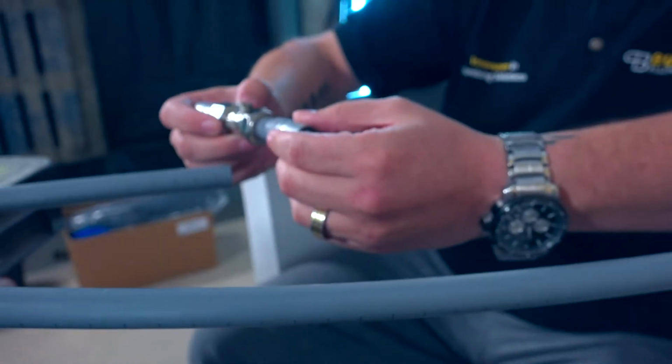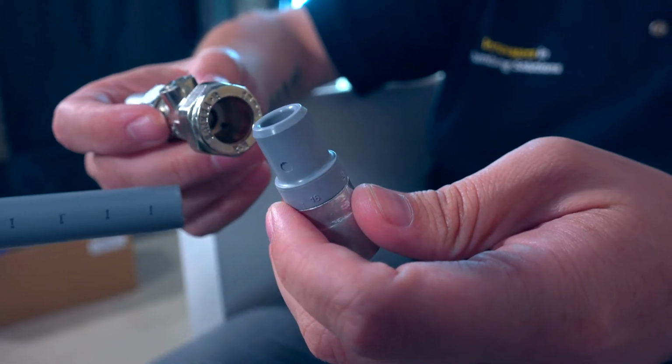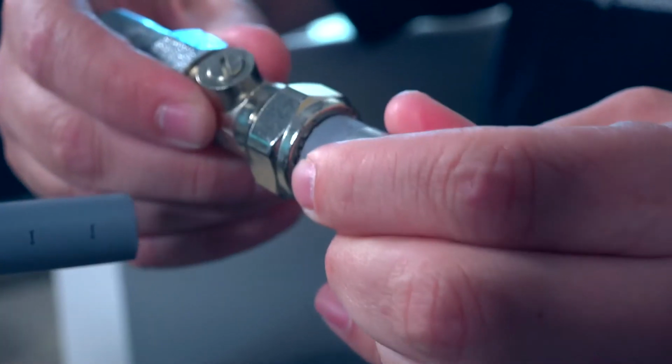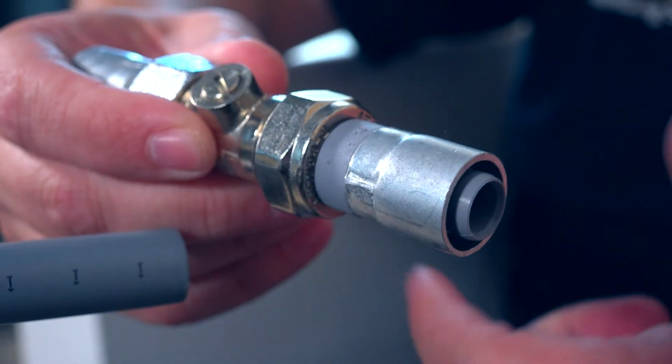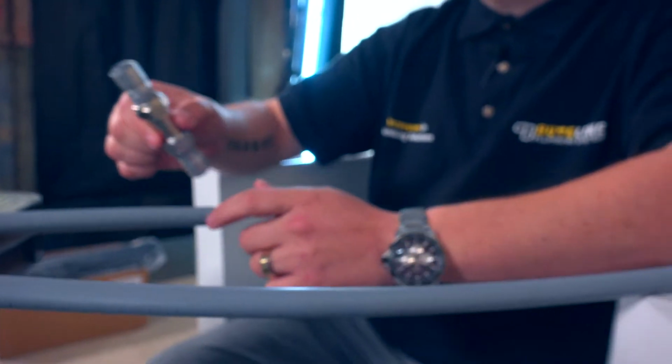We also do the stubby adapter. It pops inside any compression fitting, just like that. Same as a piece of copper would. Use your paste or PTFE on your nut and olive. Job done.